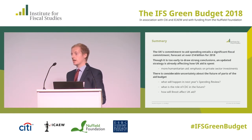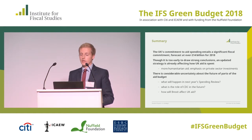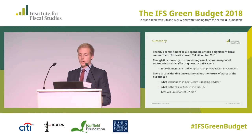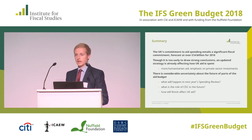So next year we have the spending review, which will determine which departments will be spending aid going forward and the process behind that. It looks like CDC might have a pretty significant role for UK aid in the future, but exactly what that will be, we don't know yet. And finally, big question marks about how Brexit is going to affect UK aid.